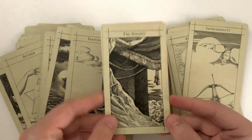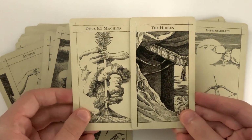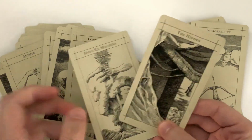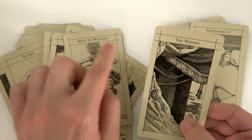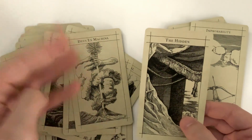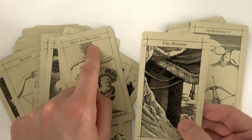And the other one is the hidden. And these are the only cards in the deck with multiple words in the title. Every single other card has just one single keyword on it. Deus Ex Machina makes perfect sense because that is a Latin phrase. So it's not that they're adding in more words, they're just referring to a specific type of idea, but it's still subversive because it has more than one word.